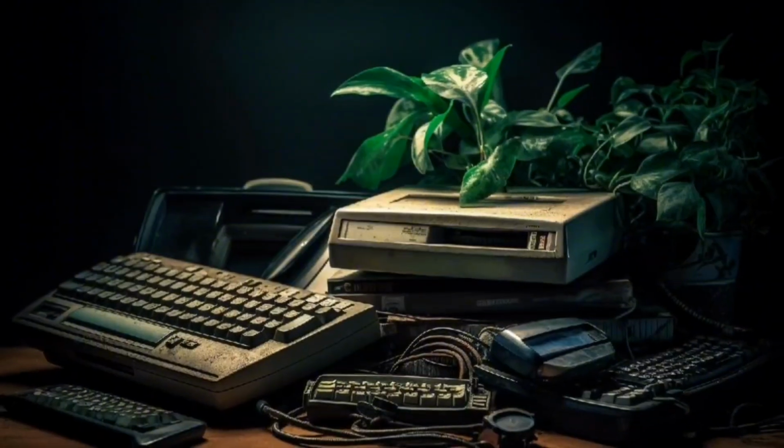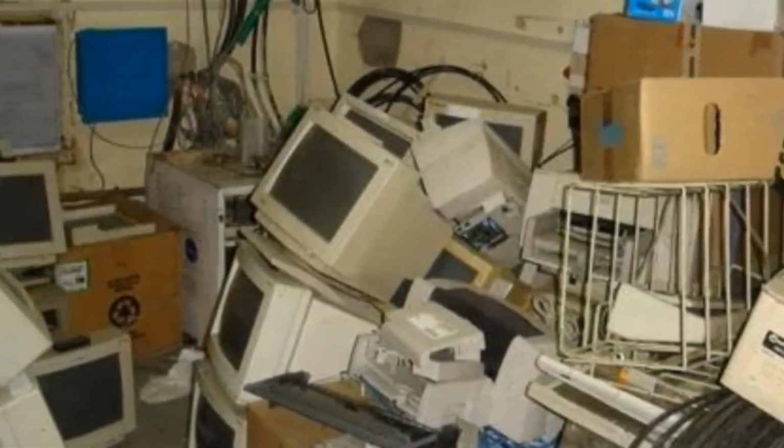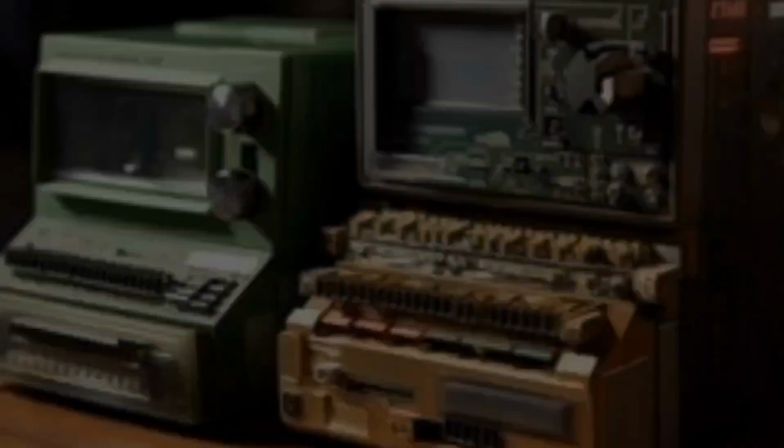Old laptops, out-of-date modems, busted headphones, unused smartwatches, and obsolete DVD players tend to stick around long after they've stopped being useful. Most of us hold on to these items thinking we'll recycle them eventually, or that they might come in handy again. Spoiler, they won't.